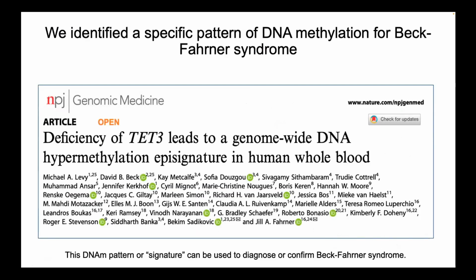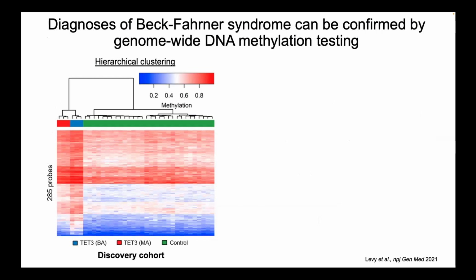So we then went on to identify a specific pattern of DNA methylation in Beck-Fahrner syndrome. And this DNA methylation pattern or signature can be used to diagnose or confirm Beck-Fahrner syndrome. And this is a complicated figure, but I thought it might be interesting for people to see the types of data that we used in coming up with this DNA methylation signature. And so we hypothesized that if TET3 was an eraser of DNA methylation and it was not functioning properly, we might see an increase in DNA methylation in the blood of individuals with Beck-Fahrner syndrome.